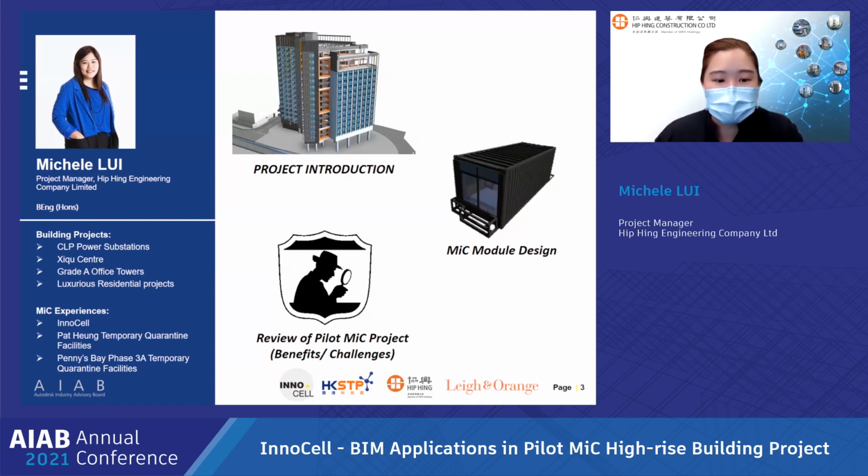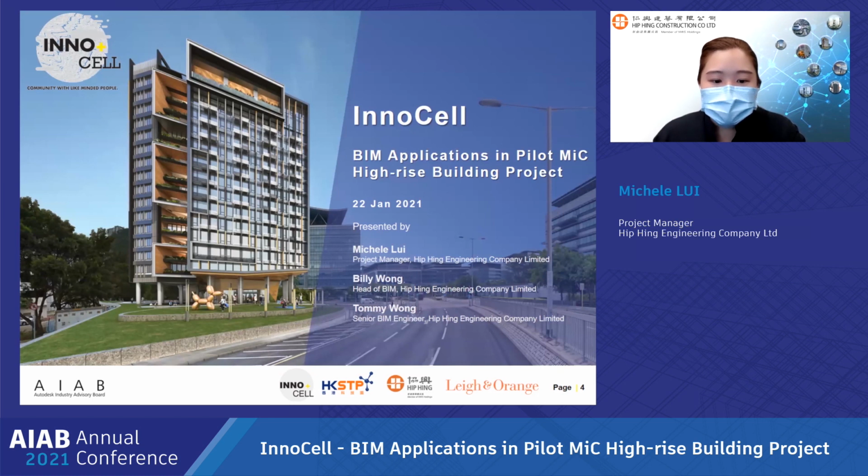We are very happy to share our experience from InnoCell, a pioneer modular integrated construction project, as well as the first high-rise MiC project in Hong Kong. Looking back, InnoCell commenced construction back in August 2019, and it was completed in October 2020. From site possession to completion, the whole construction process of this 17-story building took merely around 1 year, which I believe is a remarkable breakthrough in our construction industry.